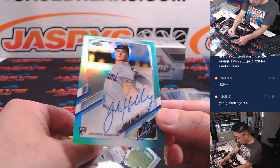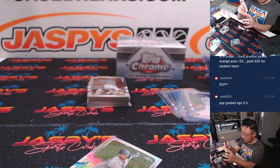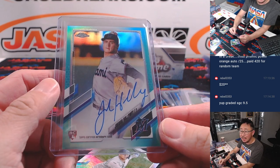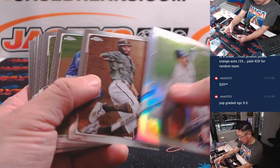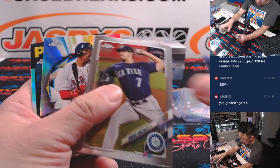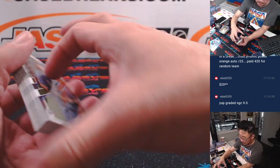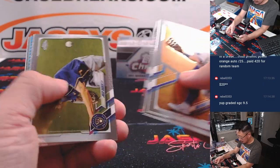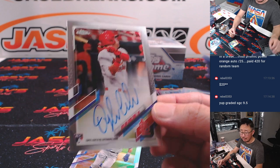And here's Jordan Holloway. Aqua rookie auto for the Marlins. They're in the NL East. That's for Greg. 95 out of 199. And we had a Dylan Carlson rookie autograph.